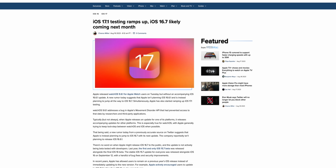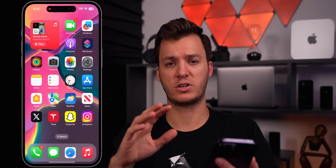So I would expect this release to be similar to what we saw last year, where there's no beta, just an RC and then the final release. But I would expect that at some point in September.